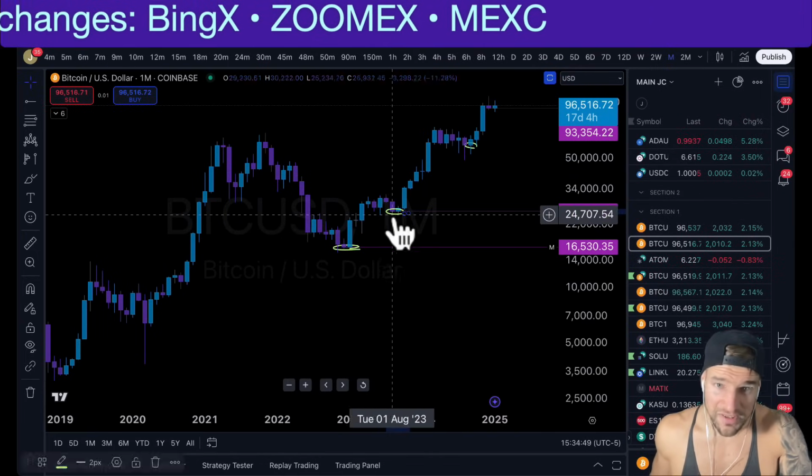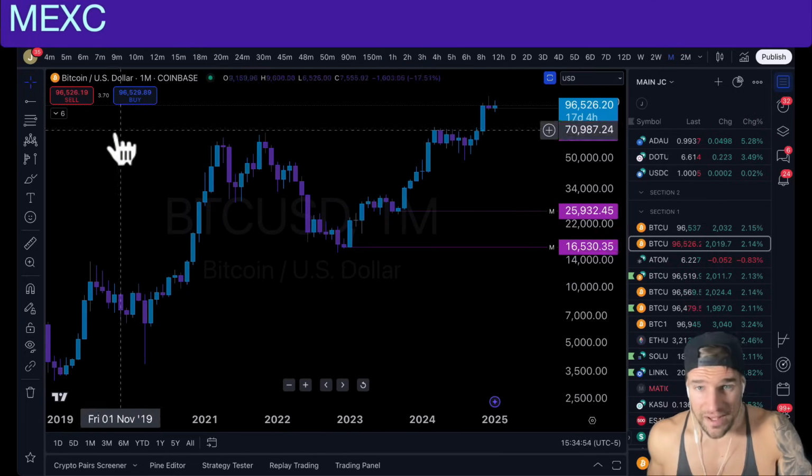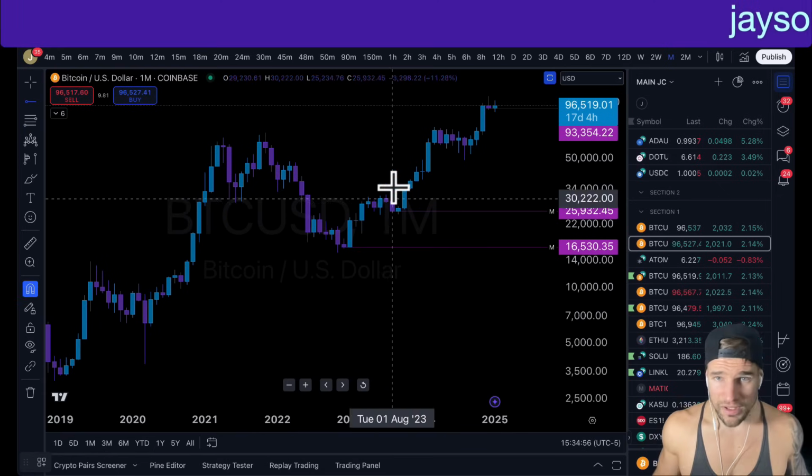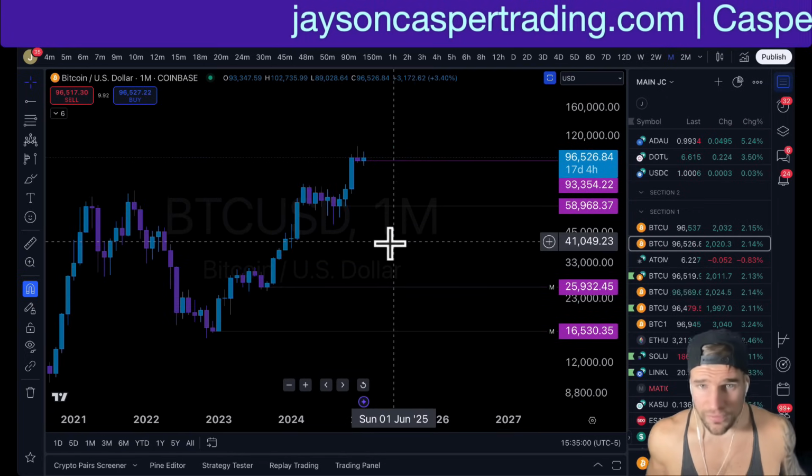The higher the time frame, like if it's a yearly level or a monthly level, you want to keep that on your chart all the time and say, man, this is a very important level. I'm going to keep this on my chart because I know if price comes down here, there's a really good chance I could look for a good trade.